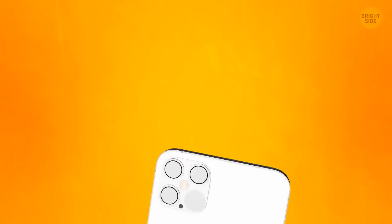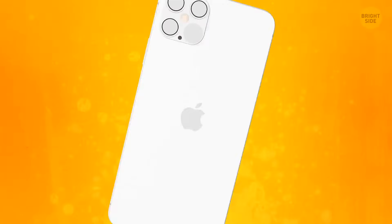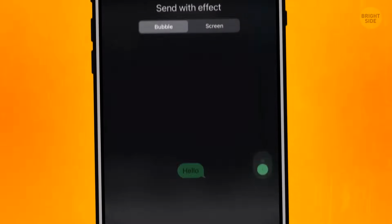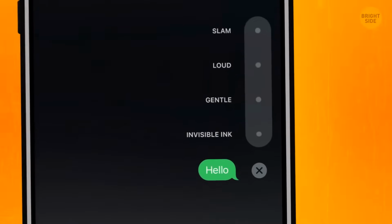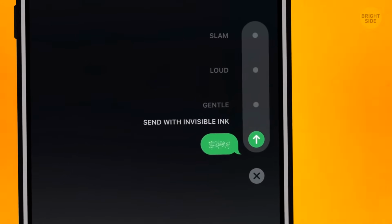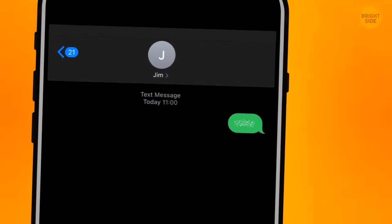Yeah. We're all used to messengers, but iMessages are fun. Press the Send button to add different wow effects to your message. The bubble section has 4 features. Invisible ink makes it impossible to read the message unless you wipe it with a finger.